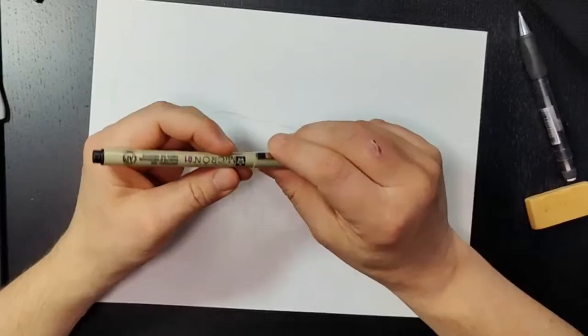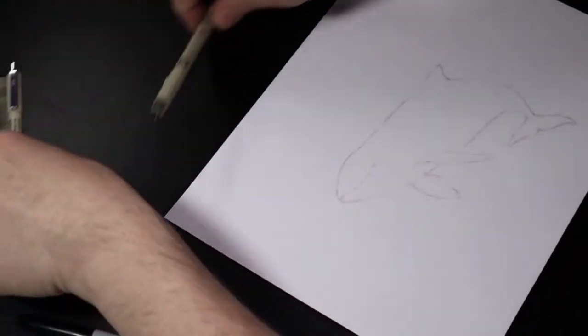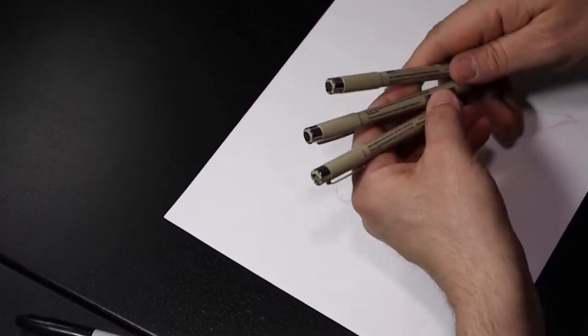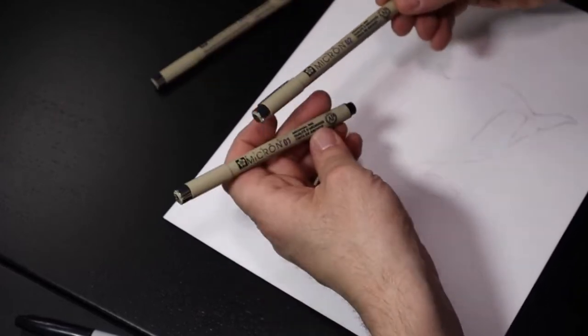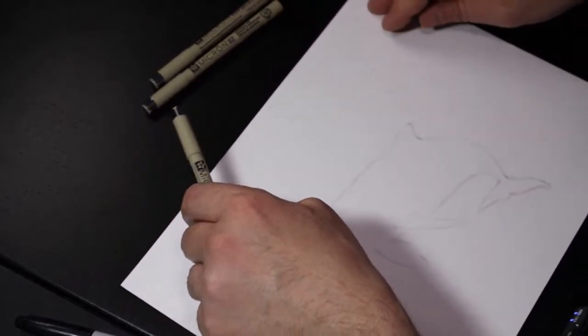So shall we start with drawing this porpoise? Putting some ink to the paper, maybe. So I'm just going to see if this is actually working okay here. I've got a couple of different pens. I love using these really fine-tipped pens, and a lot of you will recognize these, and probably a lot of people enjoy them. I've got the 005, which is a really skinny tip. I've got the 01 and the 02 as well, which will give us different thicknesses of line.